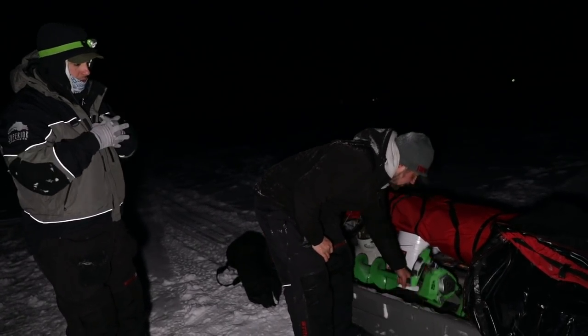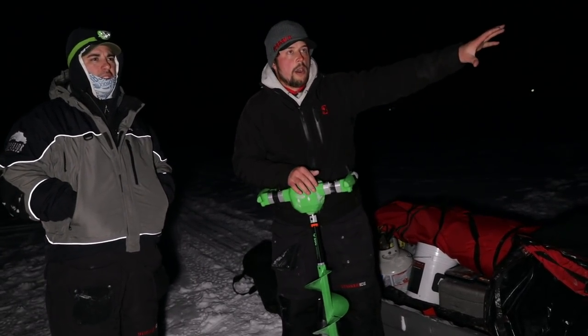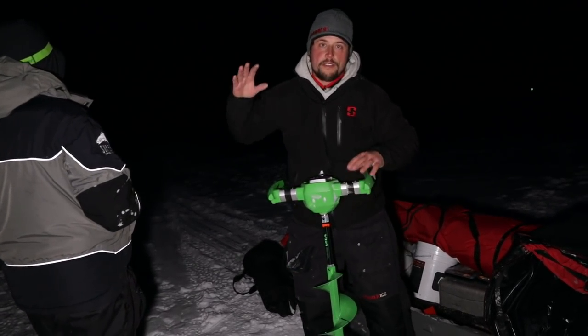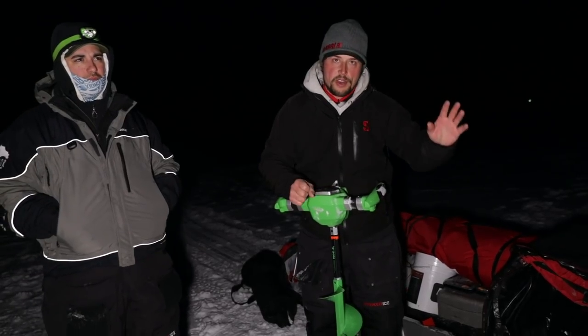We have arrived. We are going to drill some holes. We've kind of set up in an area here. I know it's pitch black out, but out in front of us here is kind of a deep trench. Back behind us is shallow water. Pelican Lake is a very shallow lake. A lot of it is tons of weeds, but there's a couple deep pockets and some structure, and that's what we're going to be targeting here today.